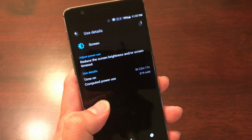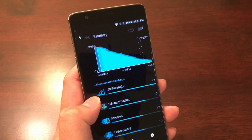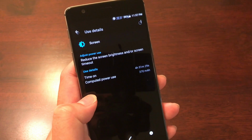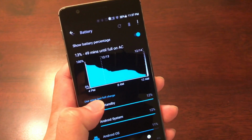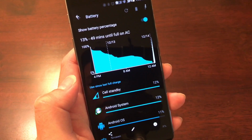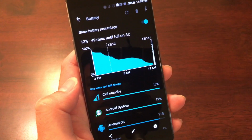So here are some quick screenshots. This day I got 5 hours and 22 minutes. There you can see a steady decline on my battery. I got another 4 hours 51 minutes here. And you can see that doze feature working, flatlining in the morning when I really wasn't using it. This is probably a work day for me.